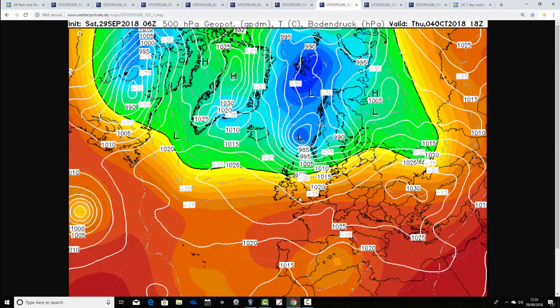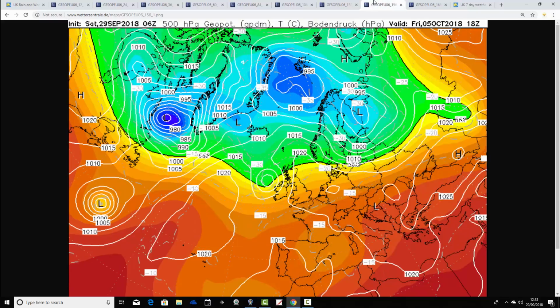Temperature probably lift up a little bit in the south again, might get to around 18 or 19 degrees again, but in the north it will be quite cool again, with temperatures around 12 or 13 degrees Celsius. And then for the end of the week, we have uncertainty for Friday and next weekend.